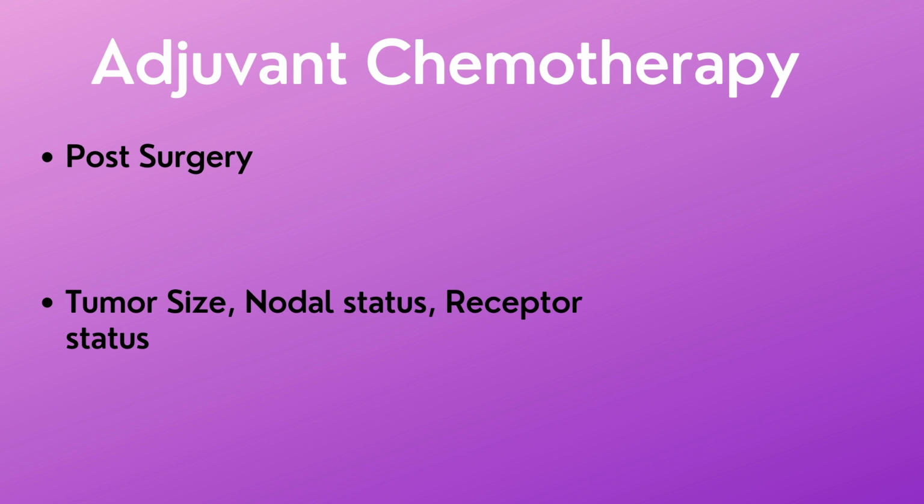Adjuvant chemotherapy is the one where chemotherapy is given after the definitive treatment, that is surgery. And adjuvant chemotherapy is delivered based on patient's age, performance status, tumor size, nodal status, and the receptor status. Not all patients who undergo breast cancer surgery require chemotherapy. If a patient has a small tumor, node negative, and estrogen progesterone receptor strong positive, and HER2 negative, they may not require chemotherapy. So it is individualized, and many factors are taken into consideration before we decide on chemotherapy for breast cancer patients.